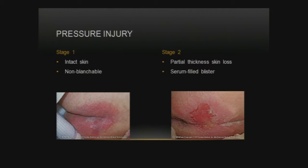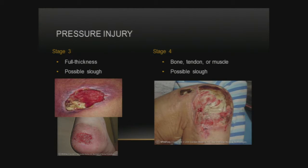Partial thickness is a stage 2. It can be an intact blister, or like you're seeing there, a blister that has already been ruptured. Stage 3 and stage 4. So this goes back to our first or second slide where we talked about the possibility of these being hospital acquired and not being paid for under CMS.